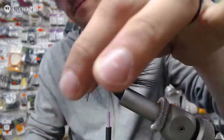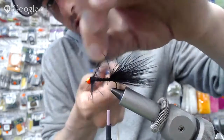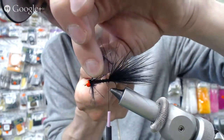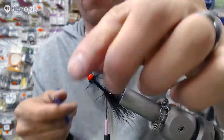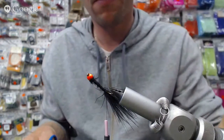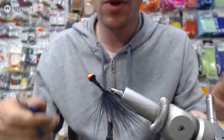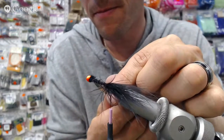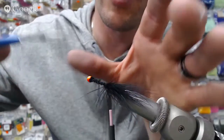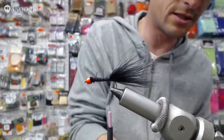Right to the back again. I'm going to go in there and trim off these tag ends around the bead. Get this stuff away from the bead a little bit. There we go. So that's the start of our fly.